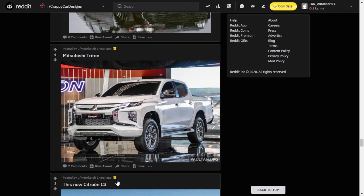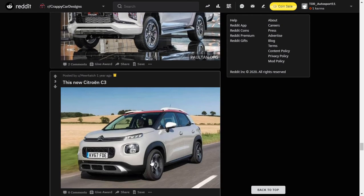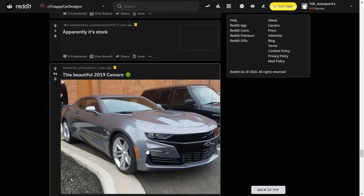The new Citroen C3. Oh my goodness! That is the stupidest looking car I have ever seen. The stupidest thing ever. Oh my goodness. It doesn't look ugly, it just looks stupid. Oh my. I can't stop laughing. Move on to the next thing.